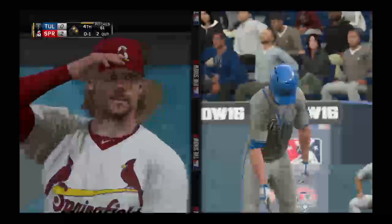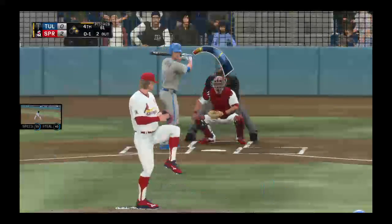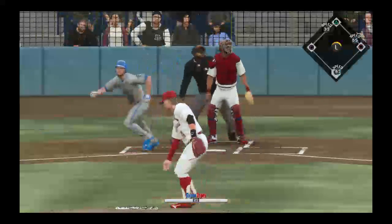In there at the knees, strike 1. Anytime you can throw a first pitch strike to about 60% of the batters you've faced or better than that, then you should get pretty good results. And we're in the middle innings in this game, so that's pretty good.